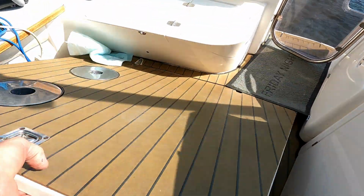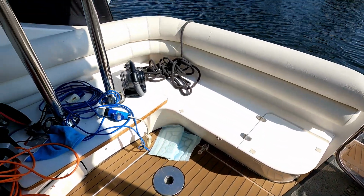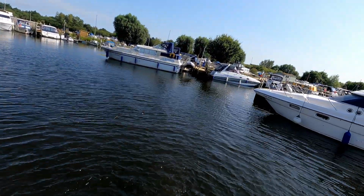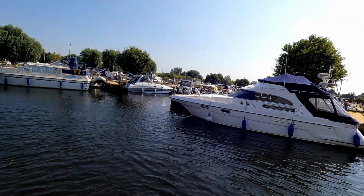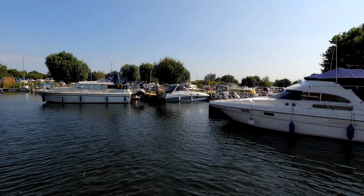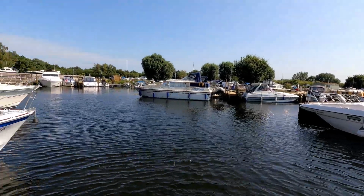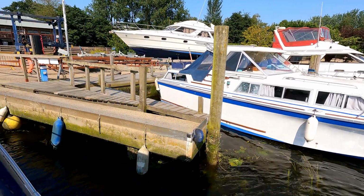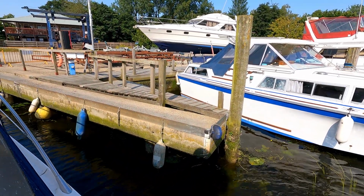And I think not, so I think we're good to go. It's quite difficult getting out of here, as you saw when we came in. Secret Lady, I know who used to own that boat once upon a time. It's a bit windy. I need to turn, and I also need to keep my nose away from these concrete edges because these are quite dangerous.